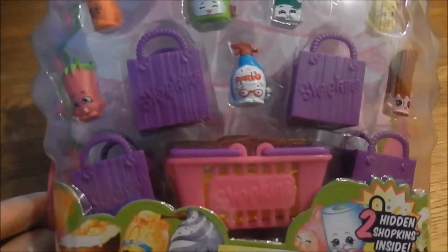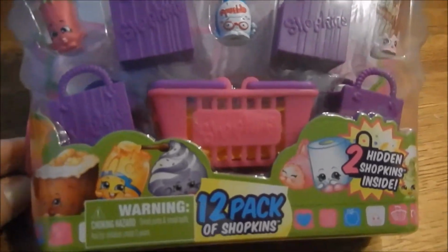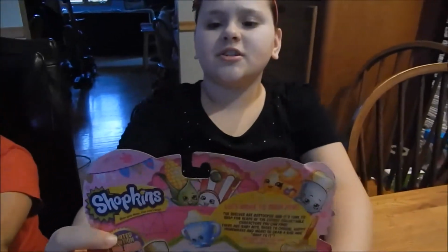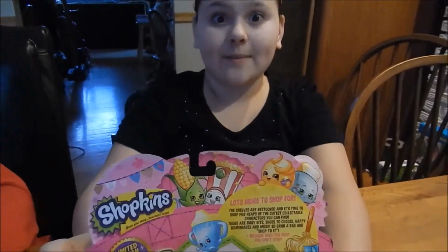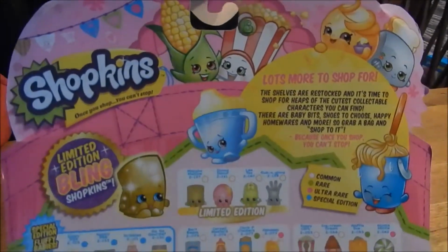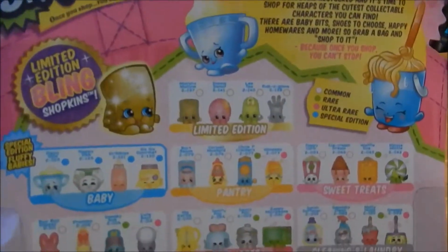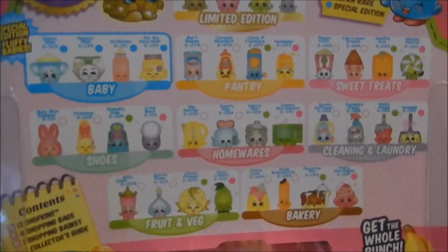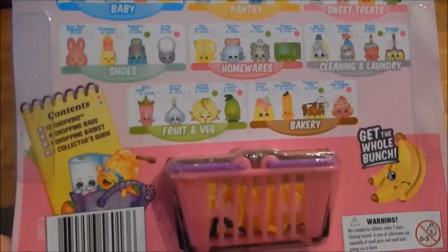And there is one furry baby, do they call it? Or fluffy baby? Fluffy. And there is a special edition fluffy baby. Yeah, fluffy baby. And here's the back of the box.